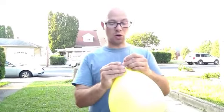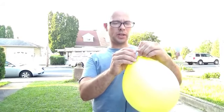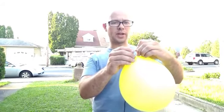If I let the air out of this balloon by poking a small hole in it in a place where there isn't a lot of tension so that it doesn't pop suddenly, I release the potential energy in the balloon, but I'm doing it slowly, and so the result isn't very exciting.